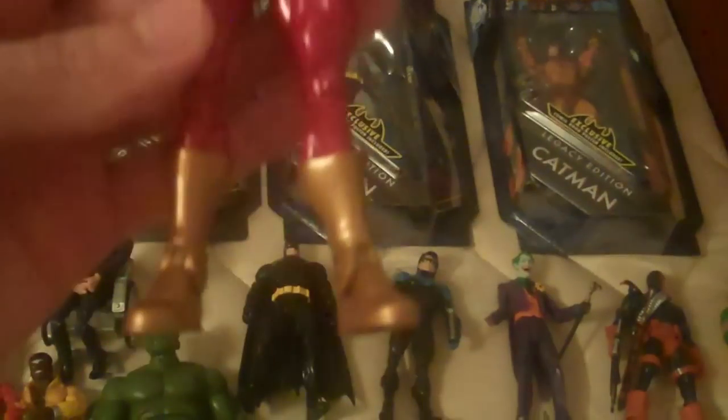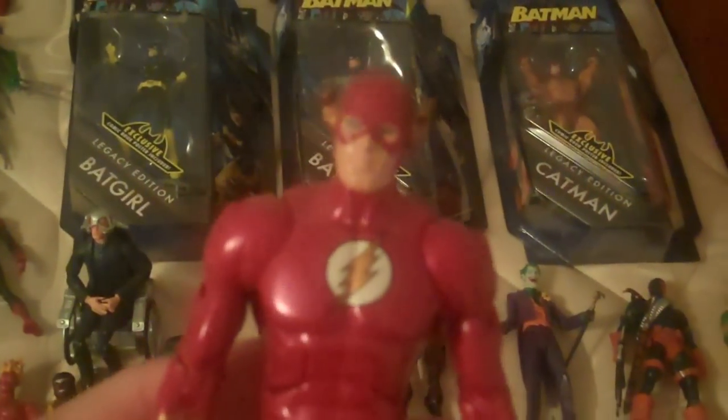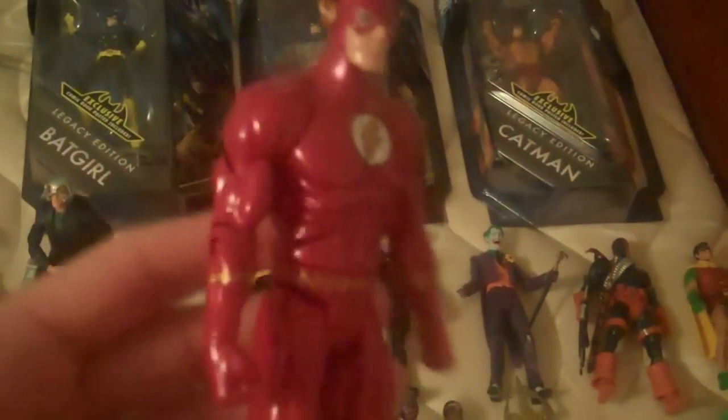This Flash is actually the Toys R Us exclusive. He can be hard to come by. He's got the gold boots and the gold trim and the gold all over him instead of yellow. And he's got that glossy finish, the shiny. That's a really nice Flash figure.